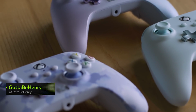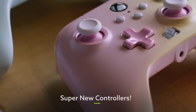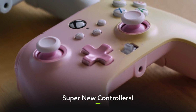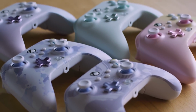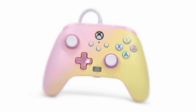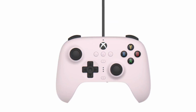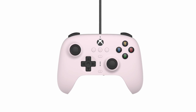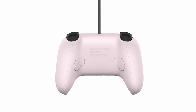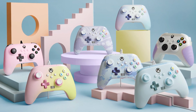Xbox gamers will also have the chance to snag a seasonally appropriate new gamepad with this month's Spring Collection. The new collection includes a selection of gorgeous pastel-coloured wired controllers for Xbox Series X and S, which come in all sorts of weirdly delicious sounding varieties like Lavender Swell and Cotton Candy Blue.